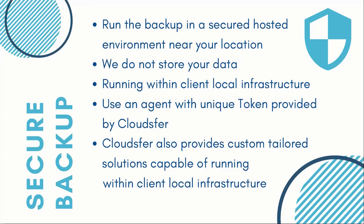As I mentioned, we do not store your data throughout the migration project. You want to switch into another system, you want to back up another system, we don't interfere in the middle. We have a very nice way of maintaining the backup on a daily basis without accessing any bit of your data or storing any data. We run the backup into the on-premise environment and within the local infrastructure in a very secure way.